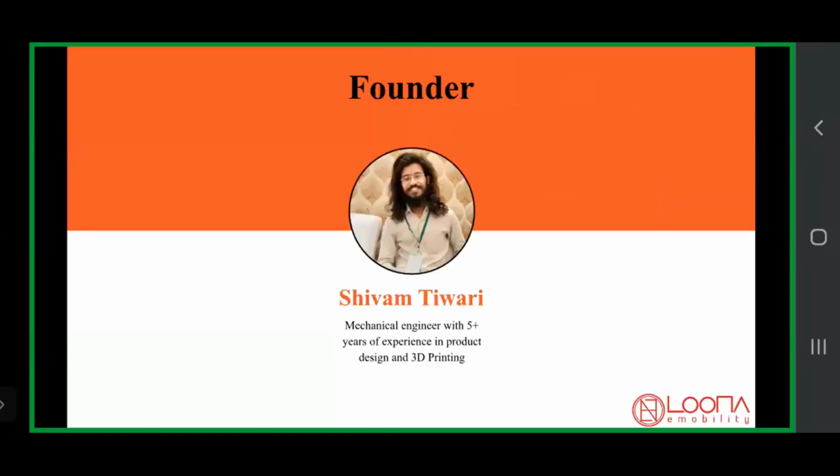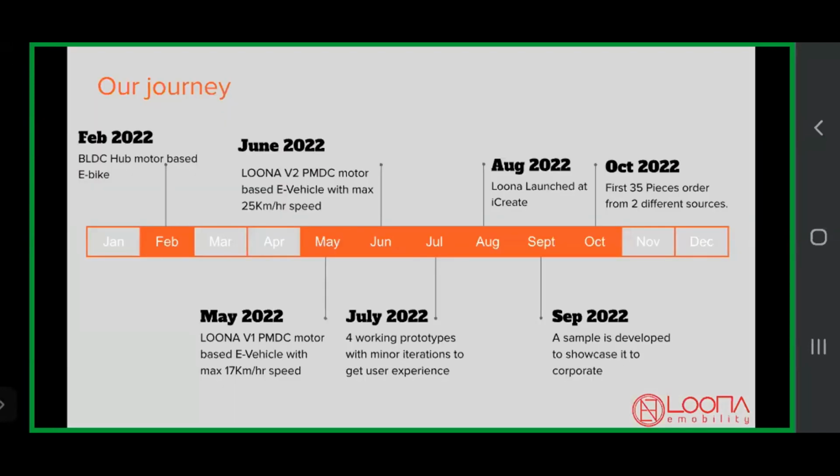Okay, so I am the founder, Shivam Tiwari. I'm a mechanical engineer with 5 years of experience in product designing and development. I also have experience in 3D printing. I was doing freelancing for the last 6 years and I have experience in product designing. So, okay, what is our journey?